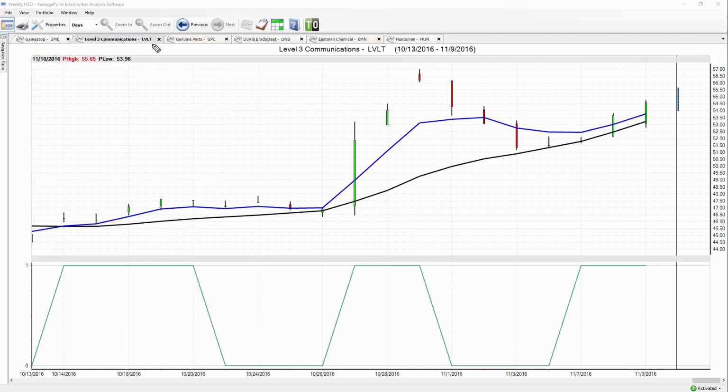So here, Level 3 Communications. And what's interesting about this is actually a buyout offer. Someone came in, made an offer on the company. This happens oftentimes in markets, but regardless of what's going on, you want to make sure that you have tools that are consistently accurate, whether it's presidential elections, buyout offers, earnings reports. And so you see here, we'd gotten this crossover of the blue line over black line way back here several weeks ago, saying, look, the trend is to the upside. You wouldn't want to be shorting a market where the trend is to the upside. Go ahead and act accordingly.